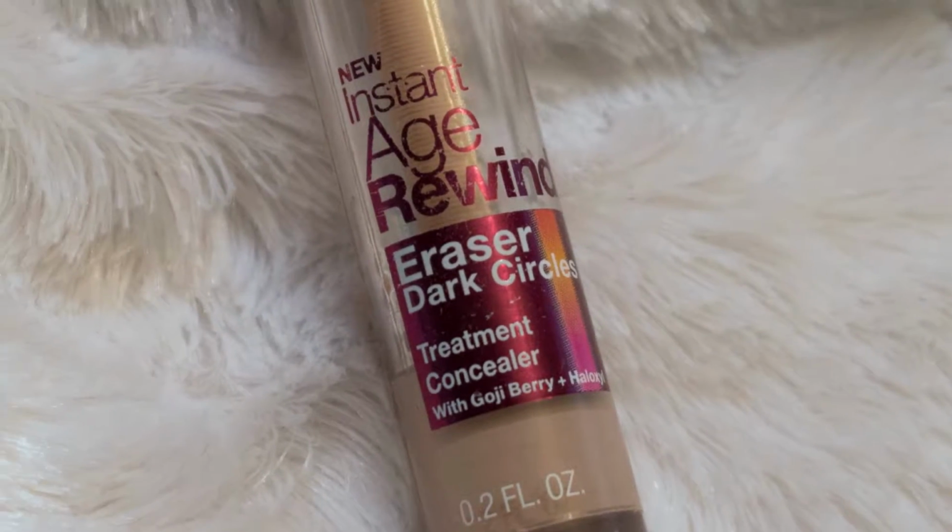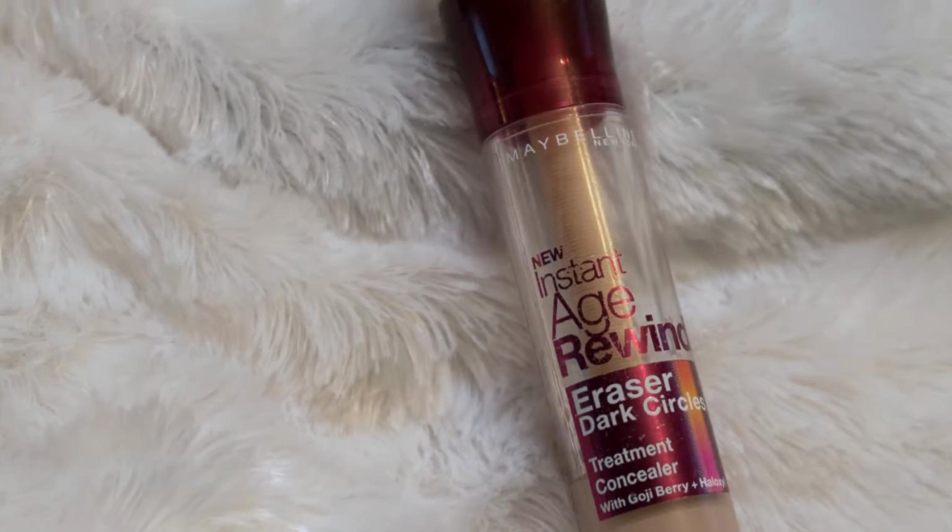My first makeup empty that I had to replace is the Maybelline New Instant Age Rewind Eraser for dark circles. This stuff is such a good concealer, especially for your makeup bag on the go. So I keep mine in my purse for times that I have to touch up underneath my eyes or maybe even some blemishes. The product is incredibly pigmented.